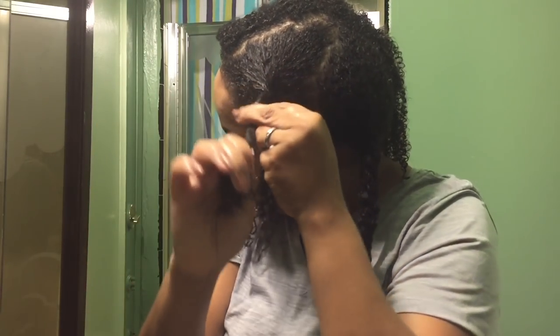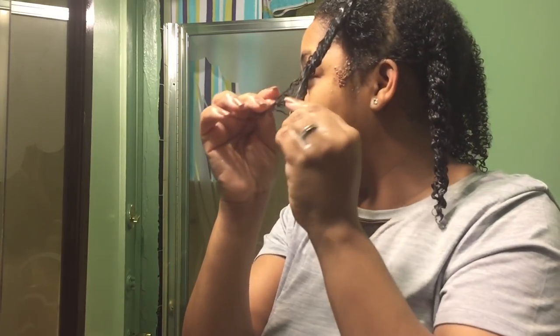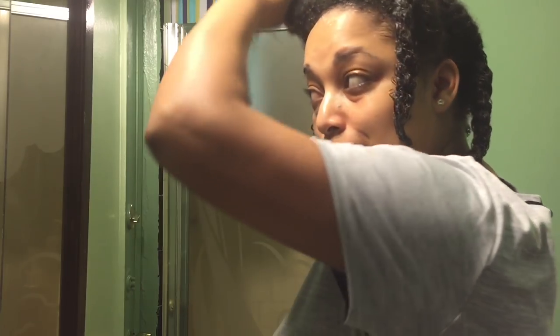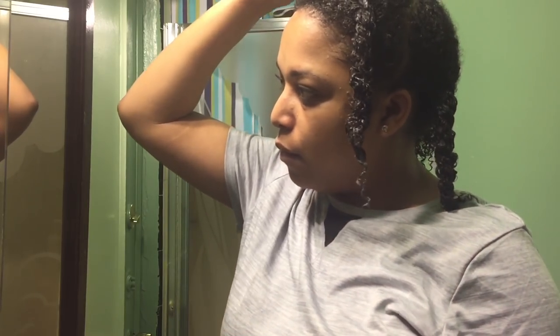So I'm just doing an easy twist. I'm sectioning it off in four sections. Of course, if you have thicker hair, you would do sections that you feel are manageable enough for you to detangle. And I work from the back and then work my way up to the front.